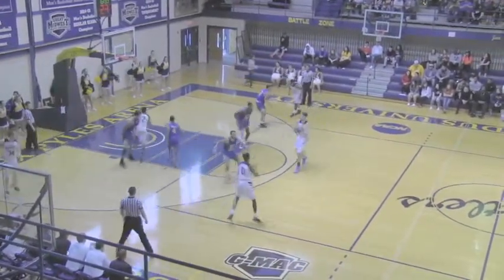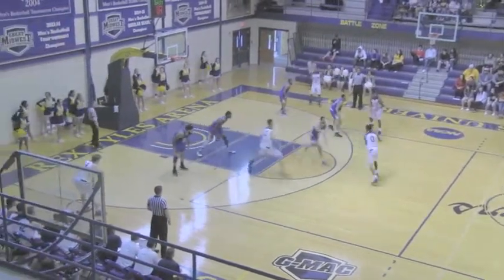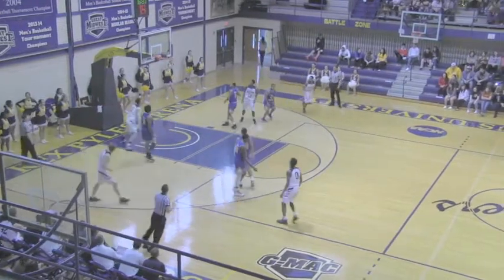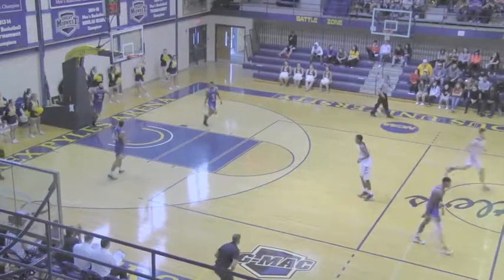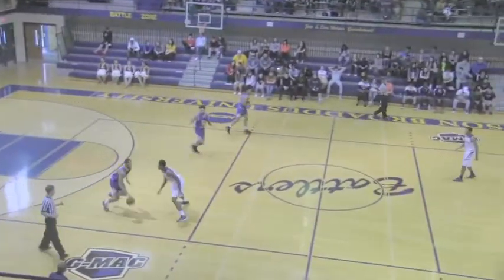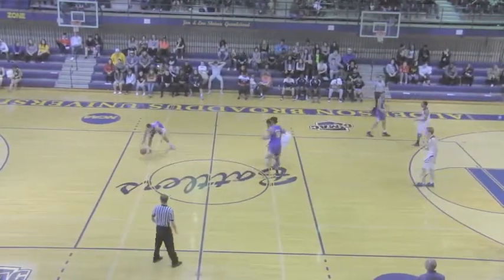Pantos, top of the key. He finds Jordan. Jordan right in front of the GMAC logo. Now to Shepard. Jordan at the top of the key again. He finds Pantos right under the rim. Wide open. Pantos for an easy layup. Battlers lead by 5, 44-39, with 16:20 left in the second half.